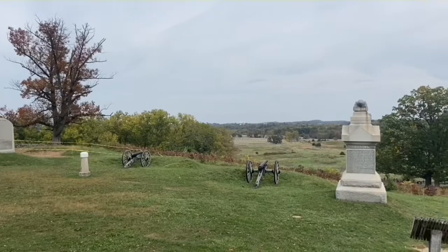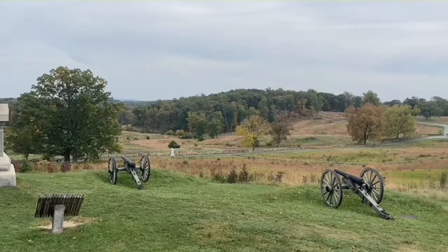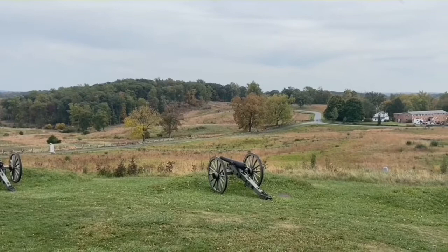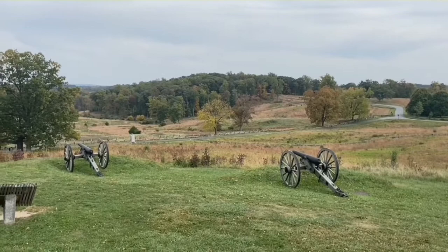Up on this hillside, the 1st New York Light Artillery, the 4th U.S. Battery, the 1st PA, Ricketts Battery, all firing their guns down into that deadly field of fire. Also, to the right of the camera, you can see Stevens Knoll and Culp's Hill with artillery firing into the flanks of the Confederate attack.